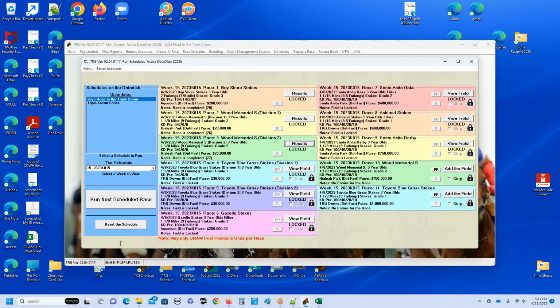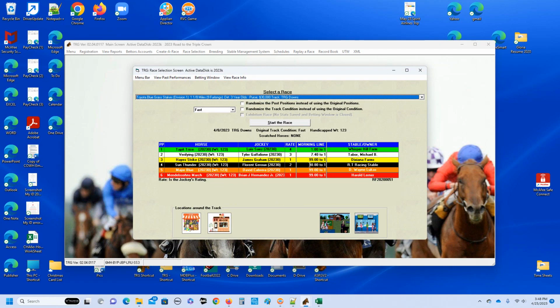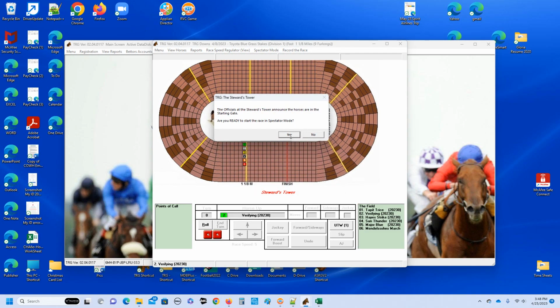Okay, so let's go on to the Toyota Bluegrass division races. Let's see who will qualify for the Bluegrass finals. Again, it's a 9 furlong race. No Kentucky Derby points. I say Trippin Twice might be wire to wire since he's in post position 1 with the best morning line. Maybe Verifying will stay close to him. Let's see how it does go out. We have Trippin Twice, Verifying, Hayes Strikes, Sun Thunder, Major Blue, and Minnesota March. First time I think I've seen this horse. Okay, Stuart Tower says everything's a go, and they're off.